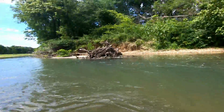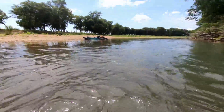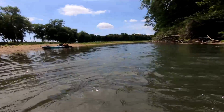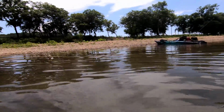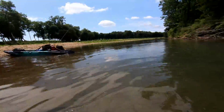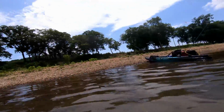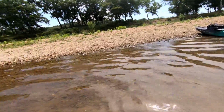Oh, it's cold. This river is chilly. That's a lot better. Oh, what the heck? Oh, that's fantastic. Well, we're not sweating anymore.